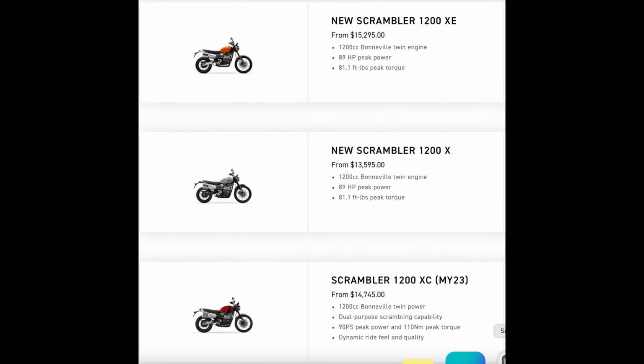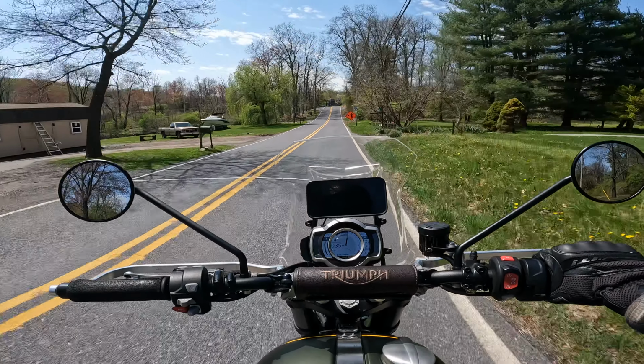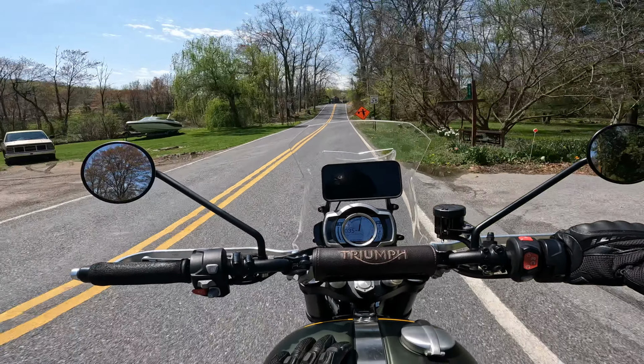So let's talk about the differences between the XC and the X, because there's some good talking points here. I need to start with full transparency. The reason I want to talk about this is because of the price of the X. The price of the X is about $14,200 retail for a brand new Triumph Scrambler 1200X. This bike retailed for a little bit more than that, but I bought this bike used and I paid $13,500. It also had some aftermarket parts, so I feel like I got a little extra value, but that's beside the point. The point is that I paid less than $14,000 for this bike 2 years ago.